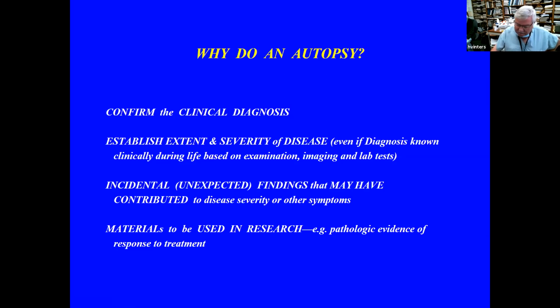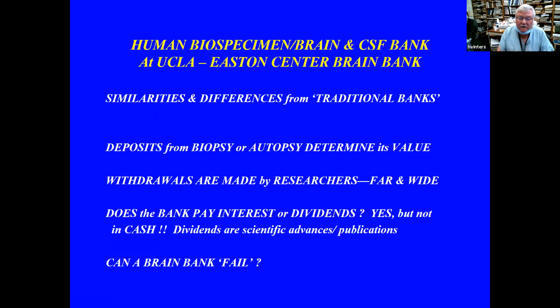So I will show you how we examine and study the brain at the time of autopsy, and then that brain cutting exercise that Dr. Subramanian talked about. When we take material for research, we bank the materials in what's called a human biospecimen or brain and cerebrospinal fluid bank at UCLA. We have an endowed Alzheimer's Center, but the Alzheimer's Center also studies brain tissue and cerebrospinal fluid from individuals with other neurologic diseases than Alzheimer's disease. So we consider that we have a much more global mandate to bank those tissues.